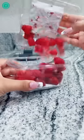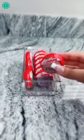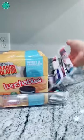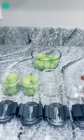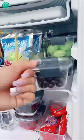Now for the fruit, I'm doing raspberries and blackberries. Baby Bell cheese. Lunchables and Go-Gurt on the side. I found these snack containers at Target, and I'm just filling them with grapes. I bought four more, so I'm just filling them with chocolate.